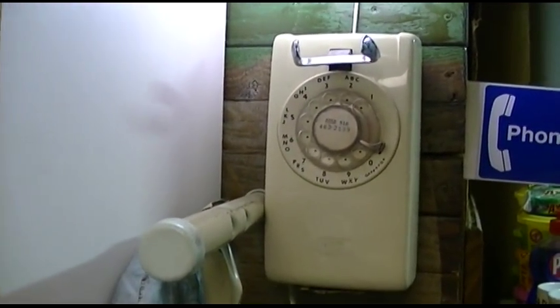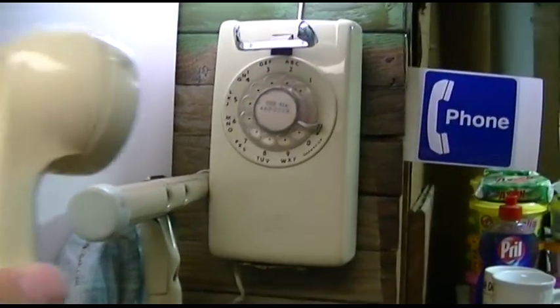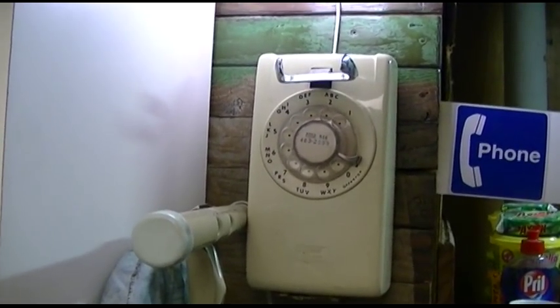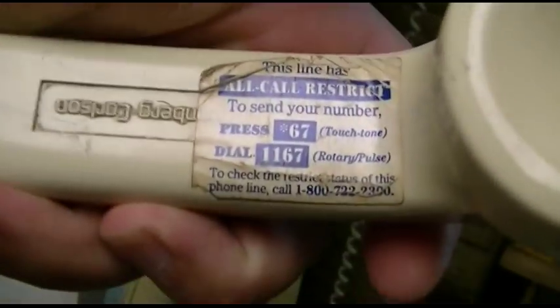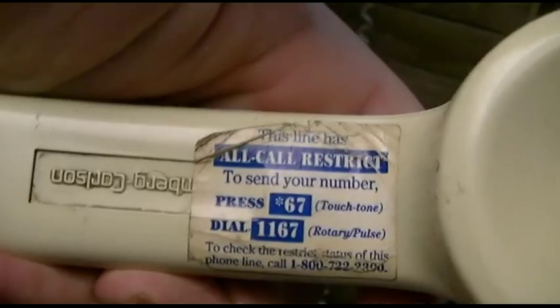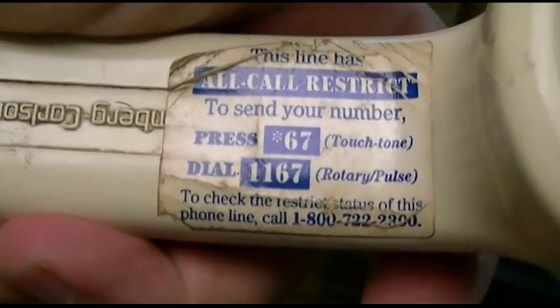It was like the only phone in the house except for the one that was in the basement, which actually was just like this phone, except it was in green and it didn't ring. And that phone is still there and still works also, and still doesn't ring. It has a sticker that I guess my mother put on here years ago that has the all call restrict for when caller ID became popular. And if you had a rotary phone, you could dial 1167 instead of star 67.